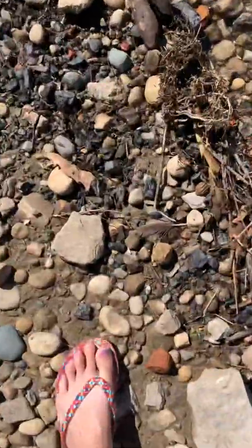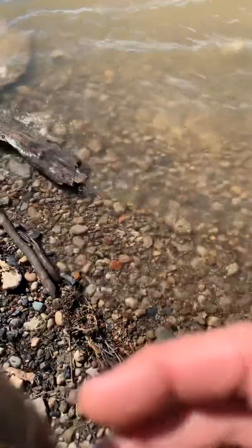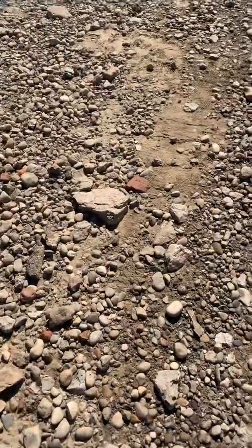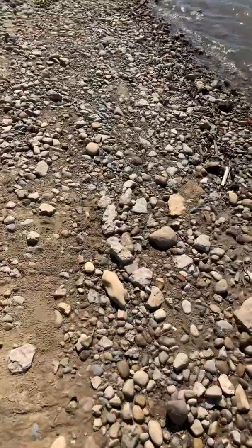Oh, here's a feather. Oh, second one. I must be on the right path. I love looking for feathers. Feathers, rocks, four-leaf clovers.